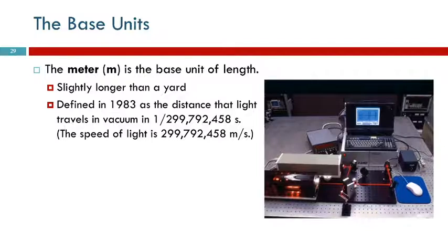It's convenient to use a unit that is similar in size to what you're measuring. That's why we have all these different units, because we need units of different sizes. So in the metric system, there's a base unit, and then we use multiples of 10 to make it bigger or smaller. So for length, we use the meter. This is how they define the meter. There's an illustration of it. I'm not going to test you on that. It's kind of interesting. What I want you to know is that a meter is slightly longer than a yard.